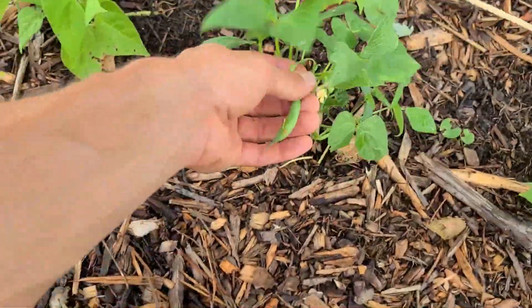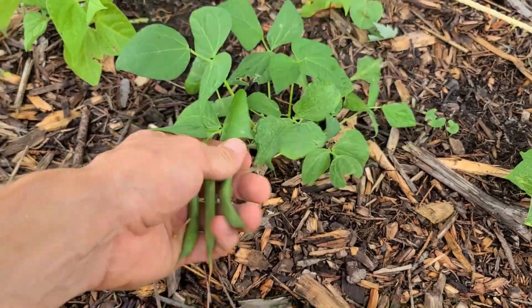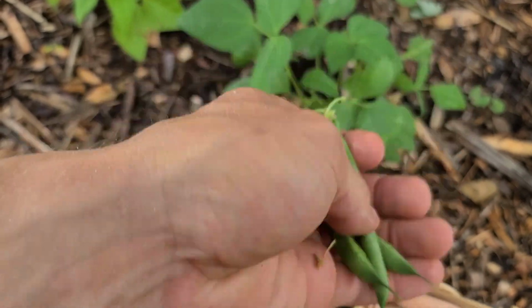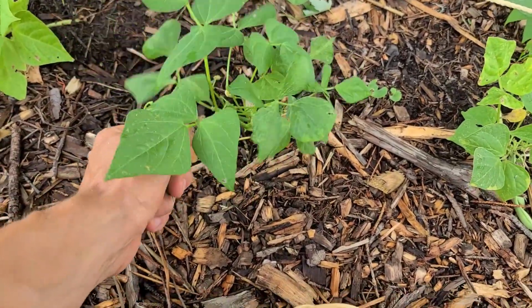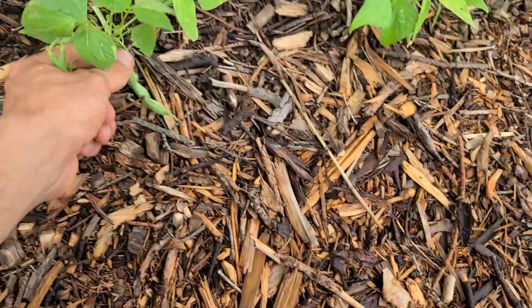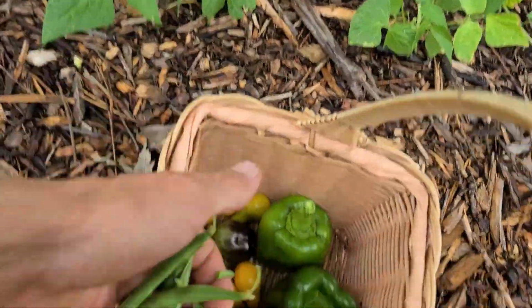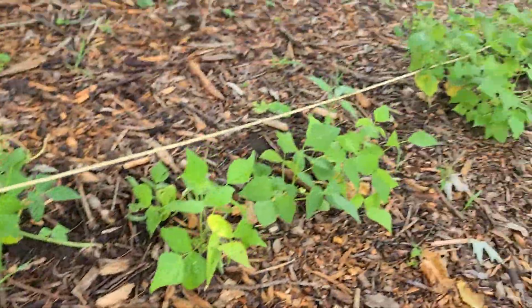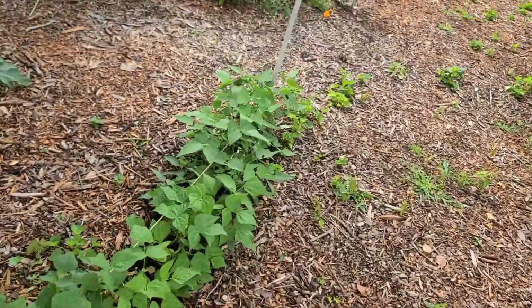I got some beans ready too. Look at that. Getting some green beans. I think these are the Blue Lake bush beans, and I am finally starting to get some. I actually can pick a lot of these, it looks like. Yeah, green beans. Getting a bunch of them. I got to do some harvesting of those or they'll get too fat.